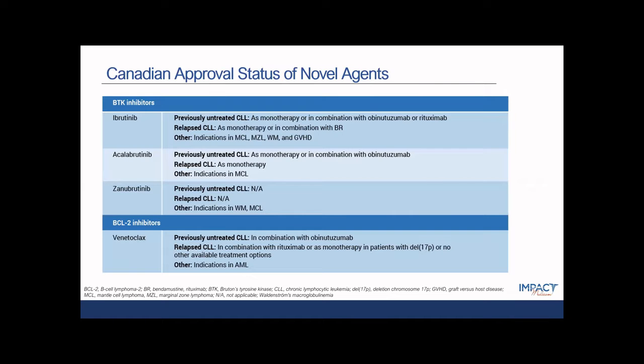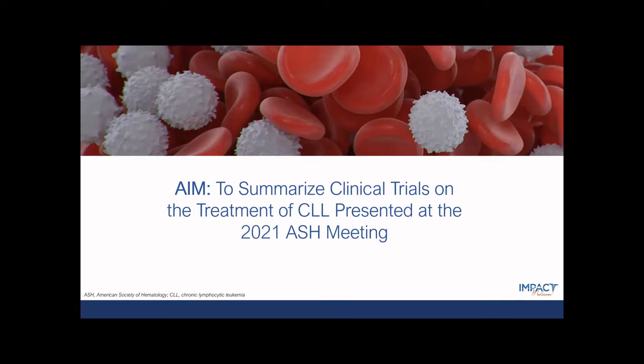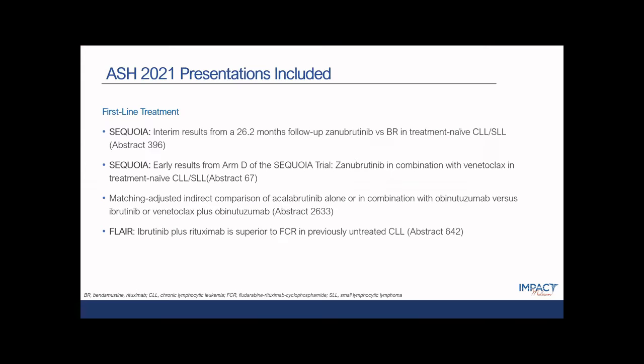So this is just a quick update to remind you of the status of approval for BTK inhibitors and BCL2 inhibitors in Canada today, with ibrutinib and acalabrutinib, both Health Canada approved, and probably zanubrutinib soon to be for CLL, but currently zanubrutinib doesn't actually have a CLL indication in Canada. So we wish to summarize the clinical trials that were presented at ASH this year in relevance to CLL and with Canadian treatment implications. So these are the studies that were included in this report.